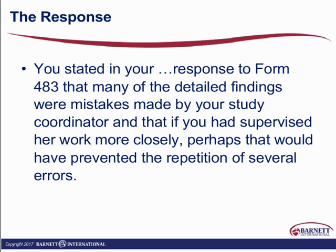You stated in your response to the form 483, which is the initial findings, that many of the detailed findings were mistakes made by your study coordinator. These were intentionally, by the way, intentionally changed scores. Okay, so what does the PI do? Blame the coordinator and say that there were mistakes made by the study coordinator, and that if you had supervised her work more closely, perhaps that would have prevented the repetition of several errors. So we can see this is more than just errors. This is intentional falsification.